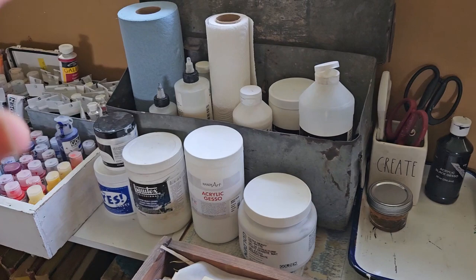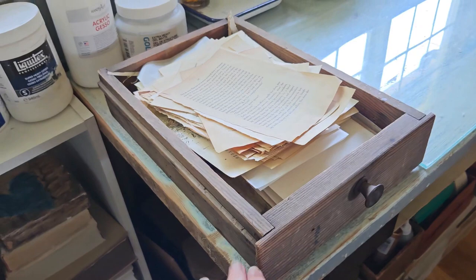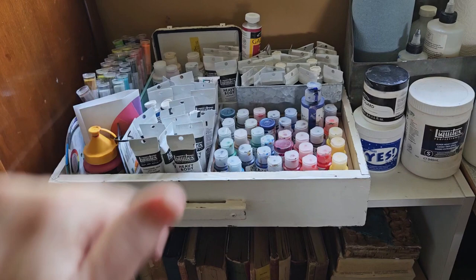These are all the different mediums that I use. Over here are colors, and this is an old drawer. I love finding old things, like here's another little old drawer that I house that in. These are colors that I don't use as much, and I have them stuck off to the side. I do occasionally need a pop of color, but I keep the brighter colors over here.